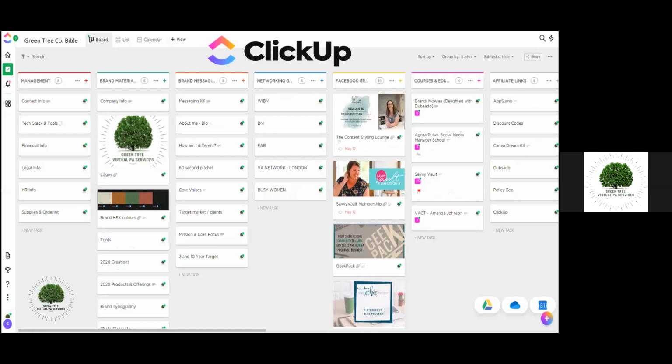And this is ClickUp, and this is really similar to Asana, but I just wanted to show you a quick example of something that I've used this kind of tool for. So this is my company Bible, and it's got everything I need in one place, so that I can jump in quickly and swipe info to cut and paste into whatever I'm working on. I also keep track of courses I've signed up for, and reminders about all the Facebook groups I'm meant to be interacting in, although that one hasn't stuck yet.